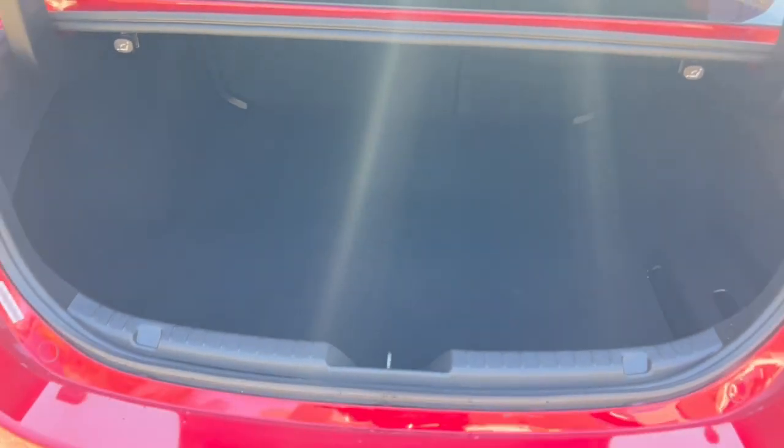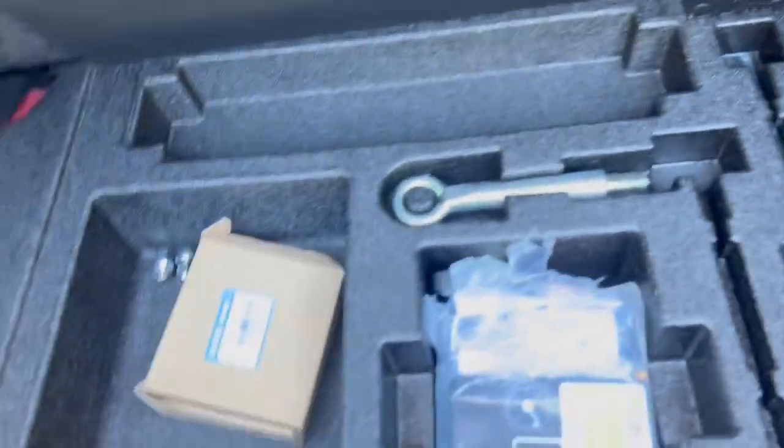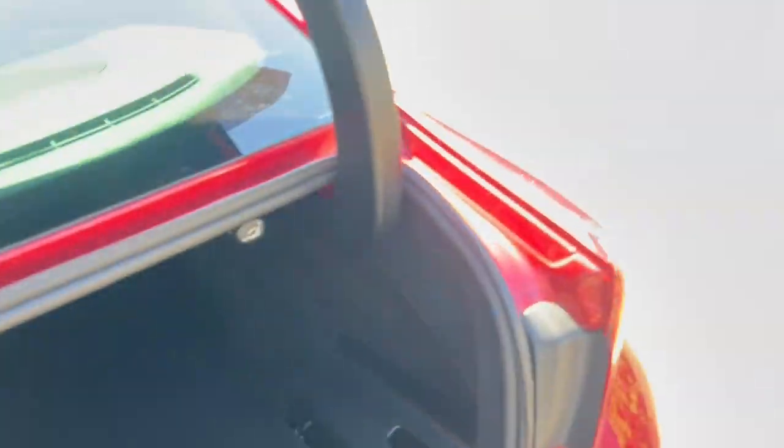In terms of boot space, it's a little bit hard to see with the lights, but obviously with a saloon, you've got some really good depth here. You can also fold the rear seats down from here as well, which is good. But yeah, really good sized boot. And underneath here, there's a little bit more storage as well.